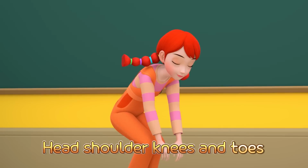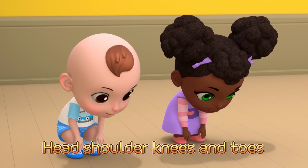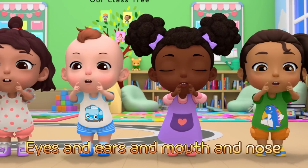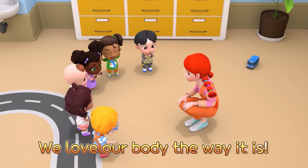Head, shoulder, knees and toes, knees and toes. Eyes and ears and mouth and nose. We love our body the way it is.